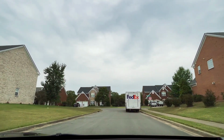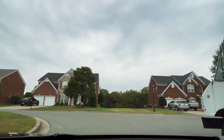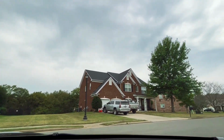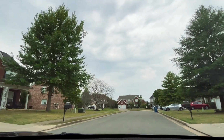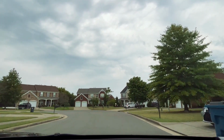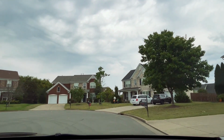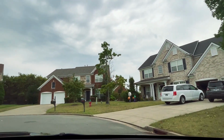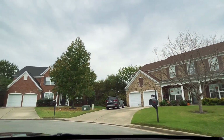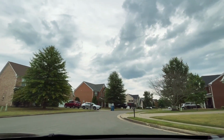Right, cutting through a little side street here. We're going to make a right onto Universe Court. As you can see, all the homes in the neighborhood have 2-car garages. Average home size is around 2,900 square feet, and all the homes in the neighborhood sit on lots that are under 1/4 of an acre.